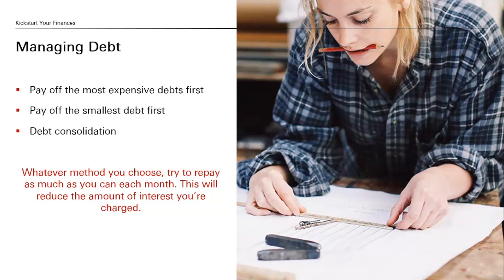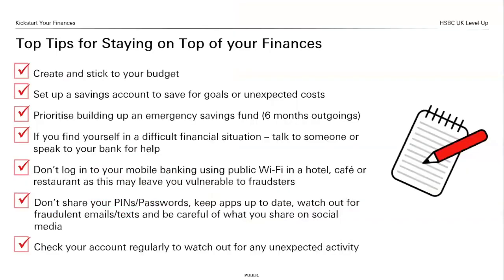But if you can free up some money from your budget, using it to pay off debts quicker is a good strategy. That brings us to the end of our little session today. So a few top tips from me. Please have a go at creating that budget. Okay, can you set up a savings account for any of those unexpected emergencies? Aiming for 6 months, but anything is better than nothing.